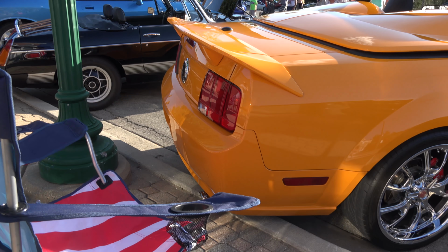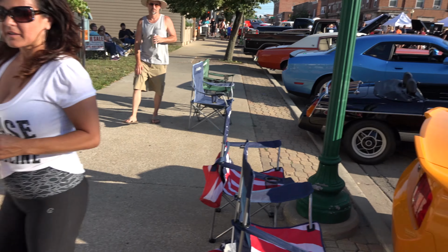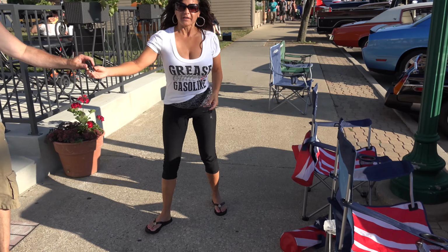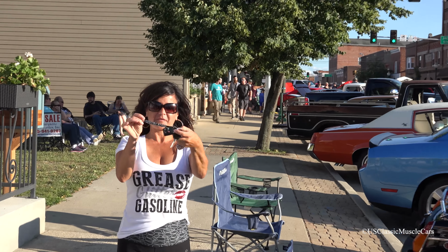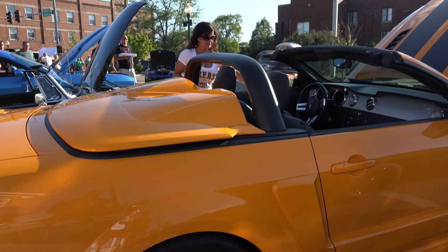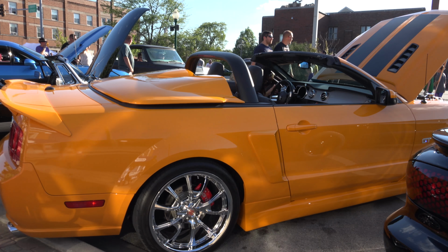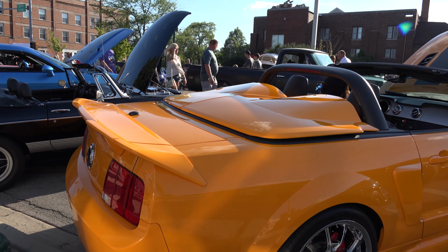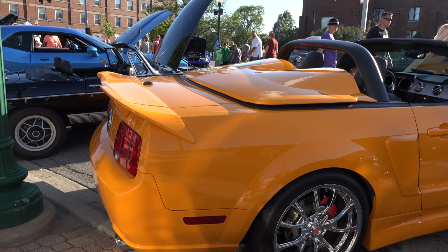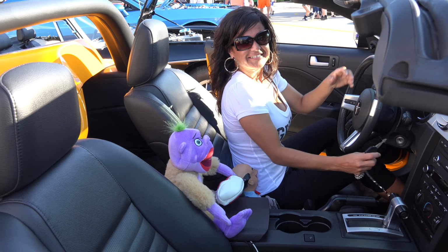I got some Borla exhaust. All right. And can we hear what the car sounds like? Sure. Yep. Do you want to hold? I see you have some bling keys there, too. Oh, yeah. That is so cool. She just puts her foot into it.